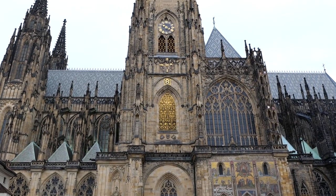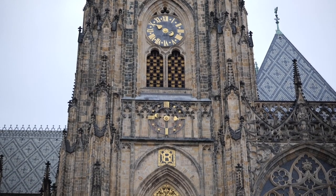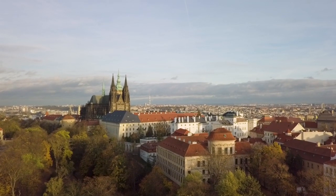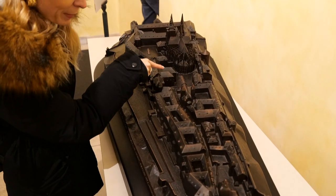Just found the prettiest building we have ever seen in our lives. So we've just realised that this is actually St. Vitus's Cathedral. Now that sits inside the actual grounds of Prague Castle. We were expecting to see a big castle, but essentially we're in the castle, we're in the grounds of the castle. The whole outer wall of this area is essentially the castle.